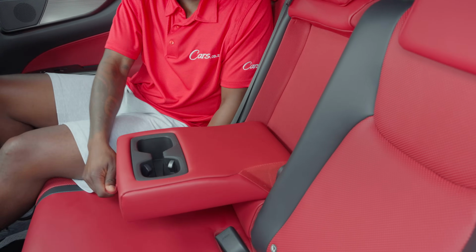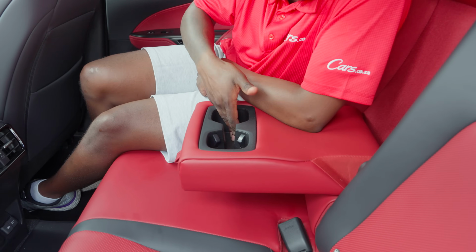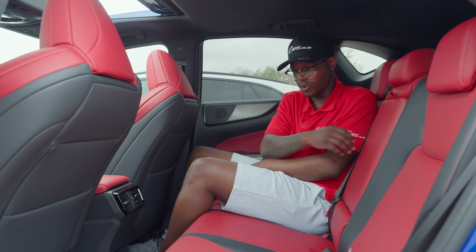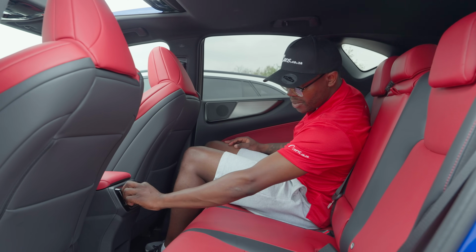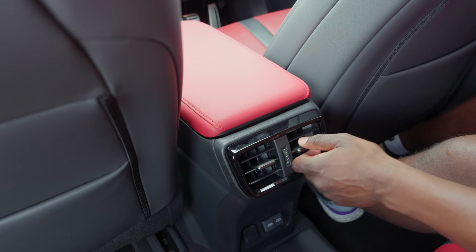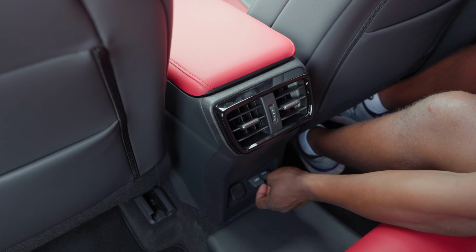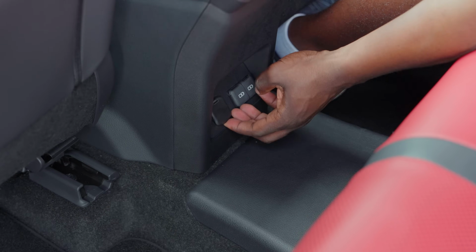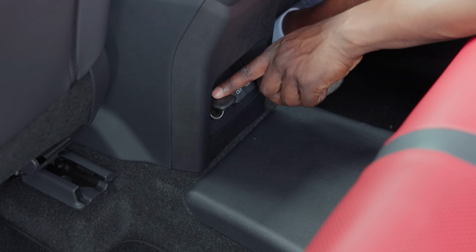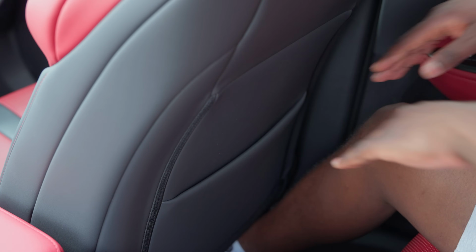And now here, nice armrest, 2 cup holders, a real seat belt for the middle passenger, easy to control vents, but remember, you're gonna have to call in a favor with the driver if you want a cooler temperature. And then down here, 2 USB-C ports and a 12-volt outlet as well. Then of course you've got a little pocket here to put in what you need to put in.